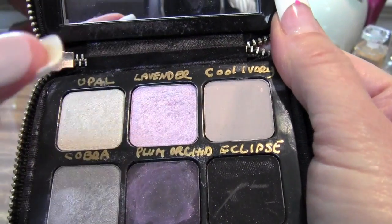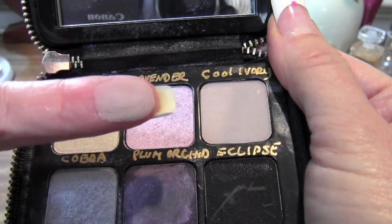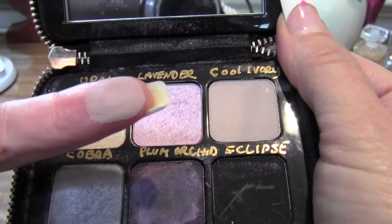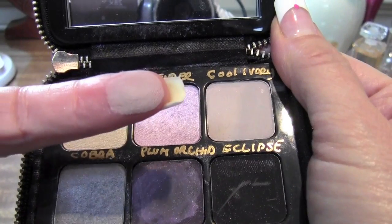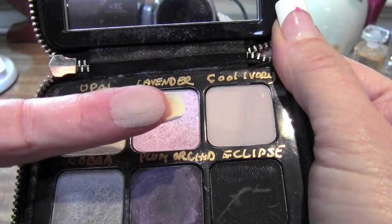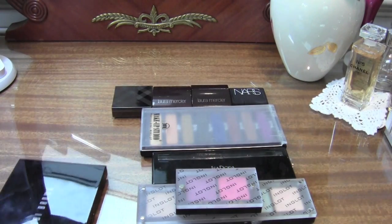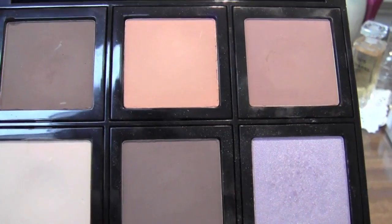This is just a great blending color. Gorgeous color to soften out any type of darker colors that you're doing. It's actually very pretty to wear on its own, but this is a great color for softening out the edges on some of the dark colors that you do in your looks. Gorgeous, gorgeous color. The next palette from Bobbi Brown, these are just absolutely magnificent colors.